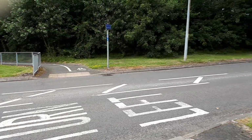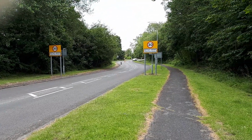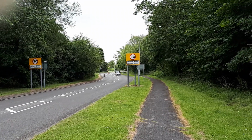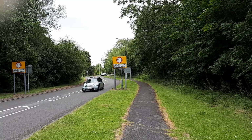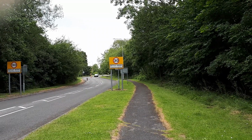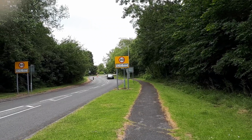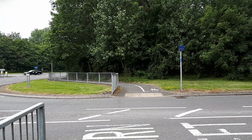But this road here, this is Bankway. And as you can see, this way takes you into Ketley Bank. Again, we're not going to go this way today. We're going to go into Ketley Bank another day and explore it another time. In the meantime, we're going to continue on our original course.